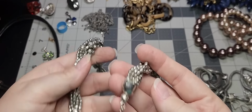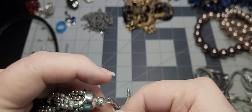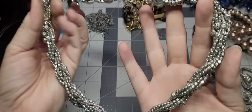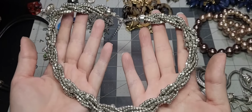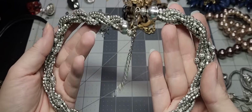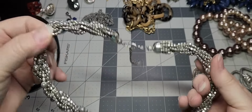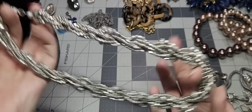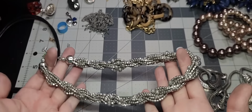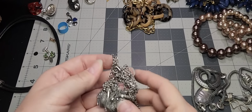Then we have this heavy piece, which is this and one other piece. Pretty much was probably taking up 2 pounds or 1.5 pounds. So this silver twisted one looks like it's in decent condition, and so we're gonna go ahead and put this in the yes. I think that will be good for the fall.